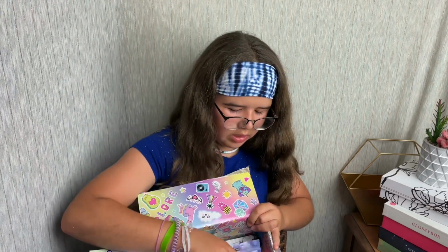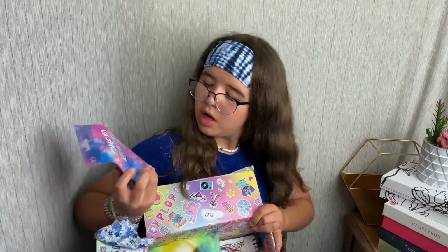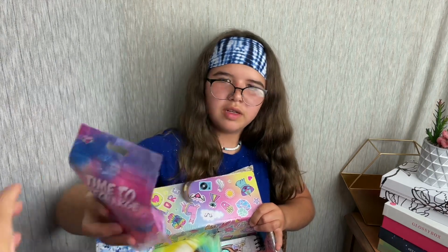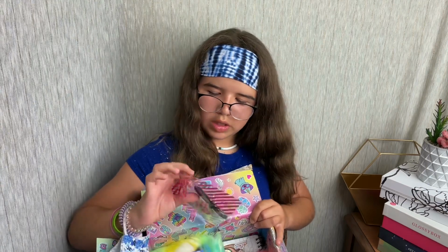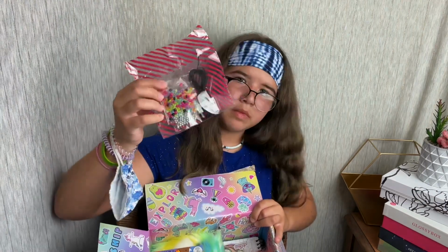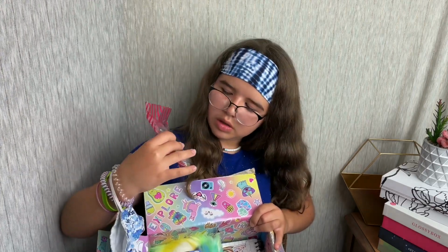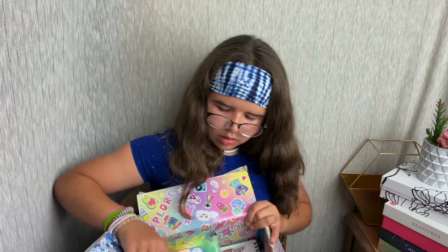I love it. Next is, oh my gosh, I have these and I've used them. It is lavender rose scented bath salts. I love it. This looks like a bracelet kit or necklace kit. Maybe that goes along with the beads. Maybe. Yeah, so you can make jewelry. Yeah. I love that. I love this.